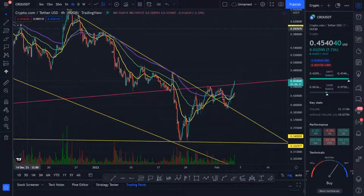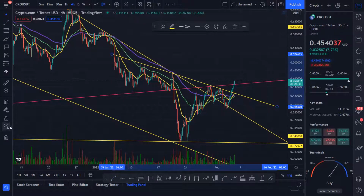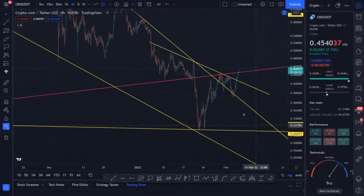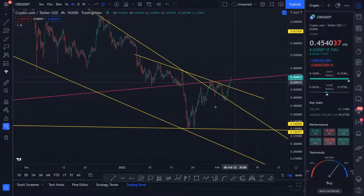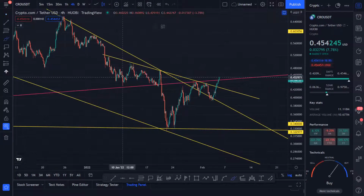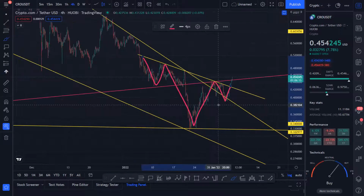Okay, because right over here, we had this major resistance. You see? Let me take the moving averages off so it's clear. Look at this. As soon as we broke this neckline, I would say this is somewhat of an inverse head and shoulder pattern.